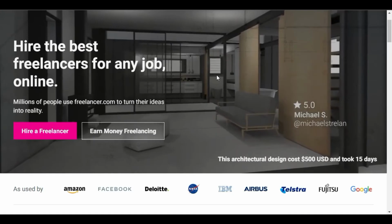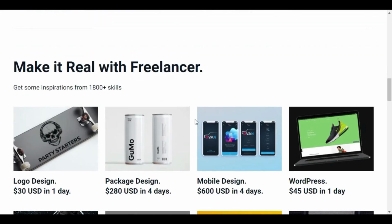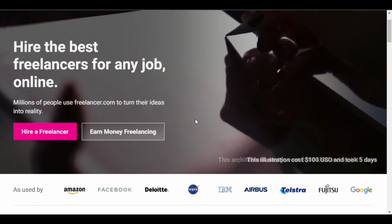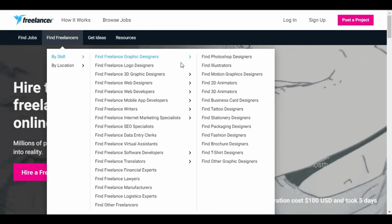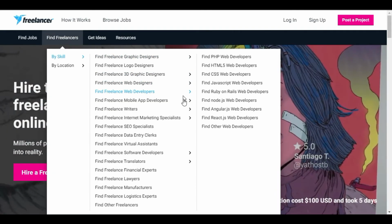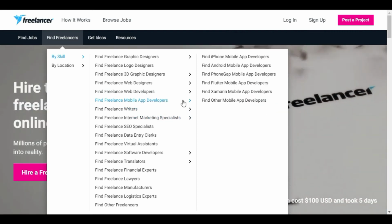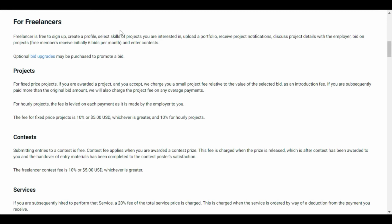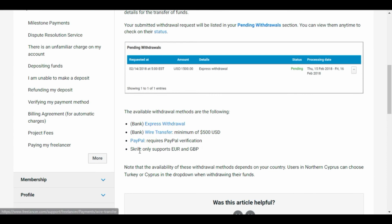The second last is freelancer.com. Freelancer is another freelance website where professionals and companies from around the world collaborate on various projects. Thanks to the wide range of expertise, clients can easily find an expert of any type. Every freelancer will receive full payment after completing a job. However, the platform takes 10% of the total earnings, like most freelance sites. You can choose to use PayPal or wire transfer for withdrawal.